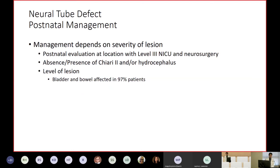Postnatally, management of the mother doesn't change, but management of the fetus depends on the severity of the lesion, so they should be available for postnatal evaluation at a location with neurosurgery. It then depends on the absence or presence of Chiari-2 malformation or hydrocephalus and the level of the lesion. Because many of these lesions are lower, bladder and bowel are affected in the vast majority of these patients.